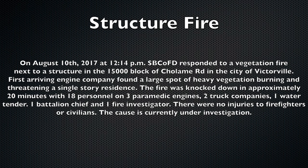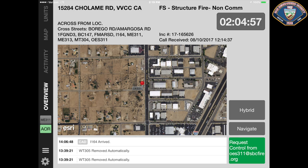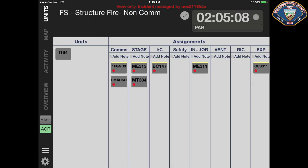911, brush engine 311, brush engine 313, Glen Hill and crew 15-2, Glen Hill and crew 15-3, medic engine 311, medic truck 304, OES 311, water tender 305, vegetation fire reported across from the address, 15315 Tamarack Drive, Amargosa Road, Victorville 121, tactics on V-Fire 26.